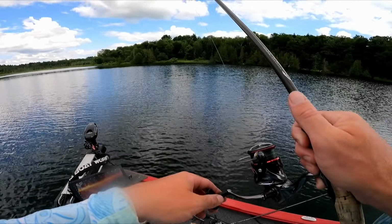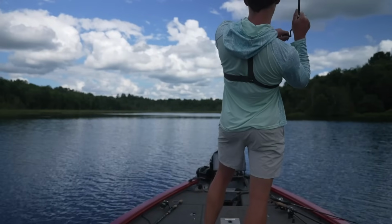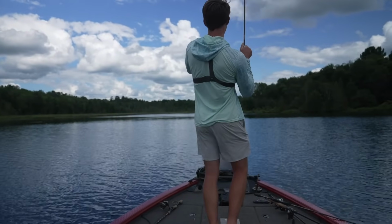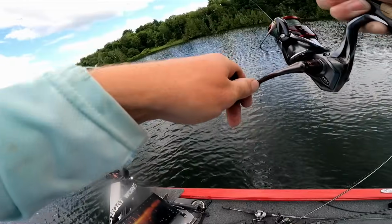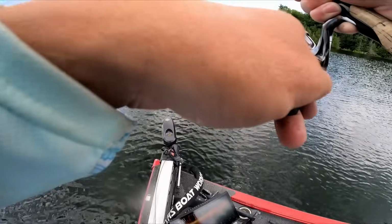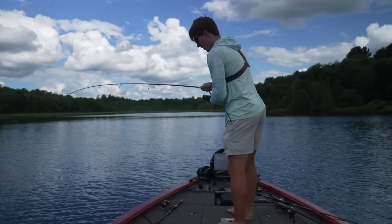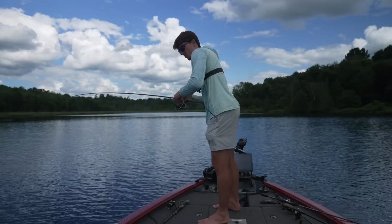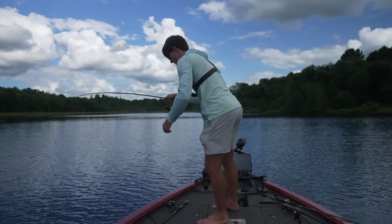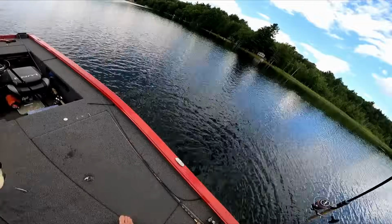Oh, there we go. There we go. That might be our largemouth. Oh yeah, that's a perfect size. That's a perfect size for the CNC. Get over here, Largy. Get over here, Largy. Come here, bud. Wow. These guys almost fight as hard as the smallmouth, dude. My Lord. Come here, bud. In the boat. Nice little 13-incher.